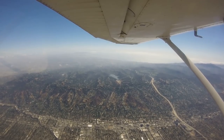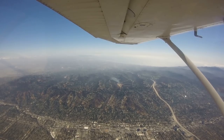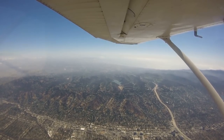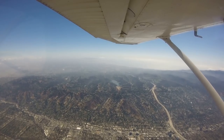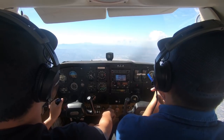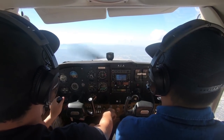6460, traffic 12 o'clock and 2 miles southwest on PNM J, climbing out of 2.5 for 6000. Looking for... Got it? Yeah. Looking for traffic 460. All right. 12 o'clock. Pressure 210, turn right, heading 280, expect direct Walker, climb and maintain 13000.